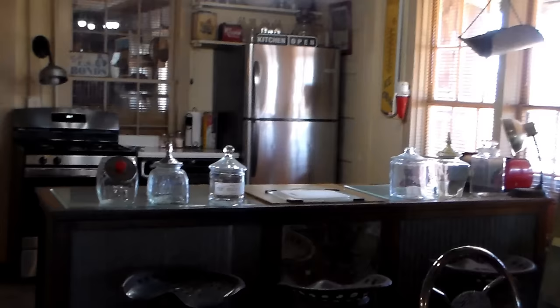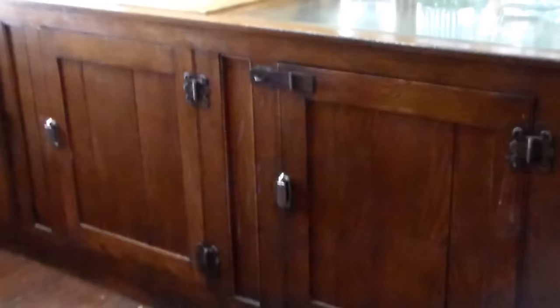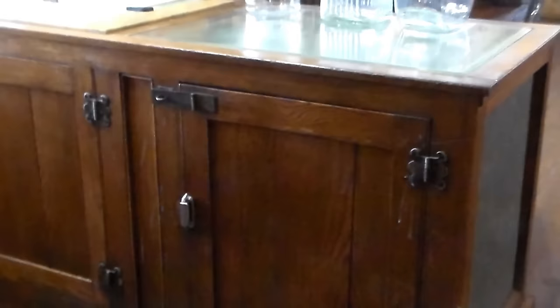As you can see, we've added a kitchen. This is an old commercial ice box. Very unique. As you walk around, in the middle is where you put the big chunks of ice. And on both sides inside is metal to keep it cool. This was in the store. At the time, we didn't know what the heck we were going to do with it, but it's turned out being a pretty excellent island for the kitchen.